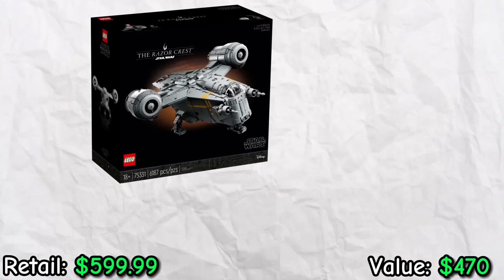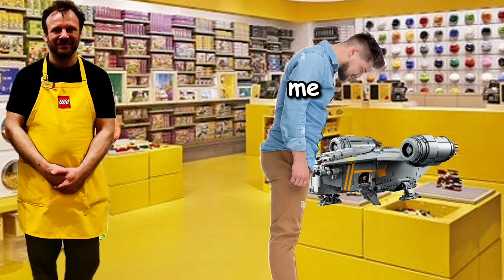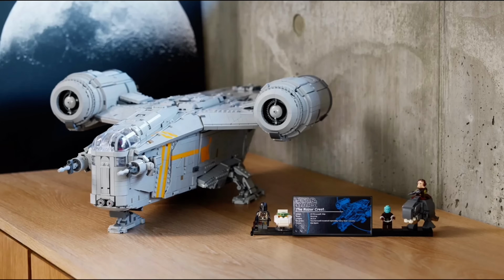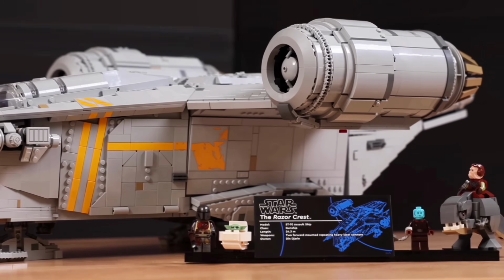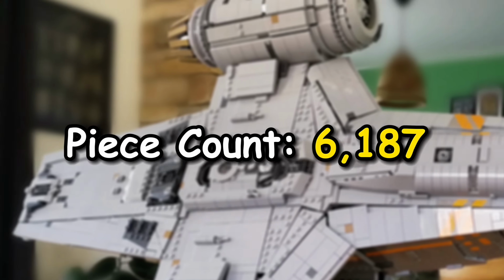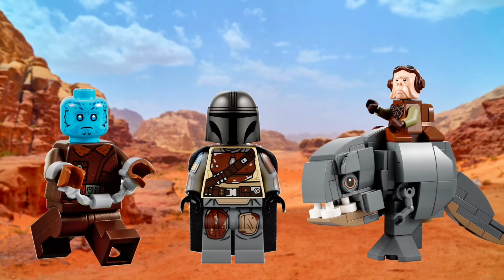Number 4, UCS Razor Crest. I'm just shocked LEGO had this set in them, because just by looking at it, I would assume it's a mock, especially since it is larger than Mount Everest. The Razor Crest is the 3rd largest LEGO Star Wars set, including over 6,000 pieces. The minifigure lineup is also stellar, including 3 exclusive minifigures.